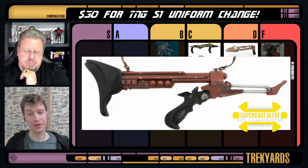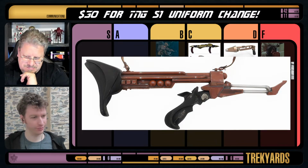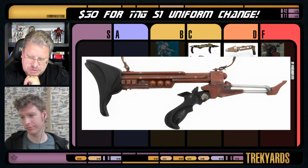But yeah, how do you feel about the Klingon Star Trek 2 phase-out rifle design? It's very Klingon. Does it bring you glory? Sure.